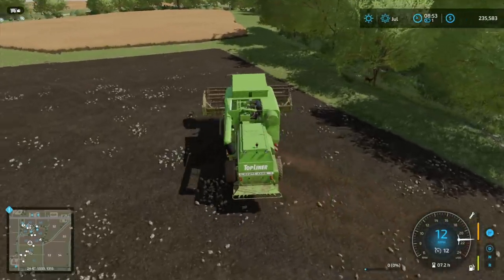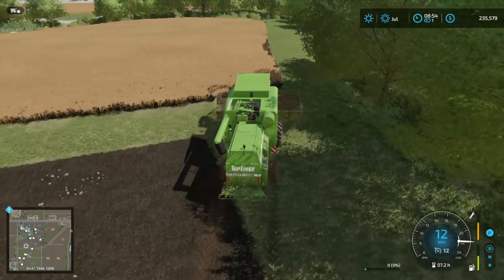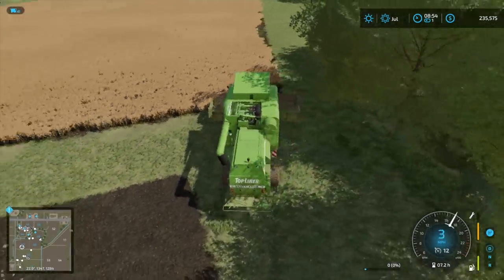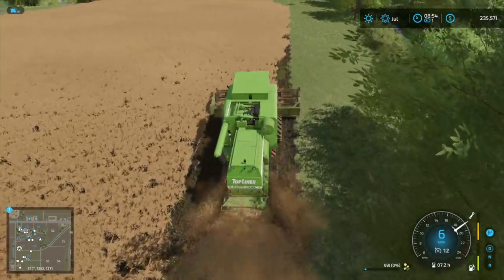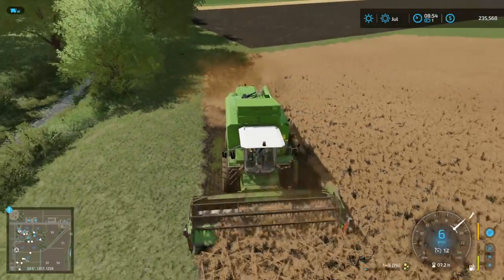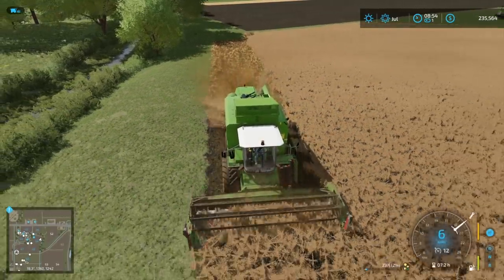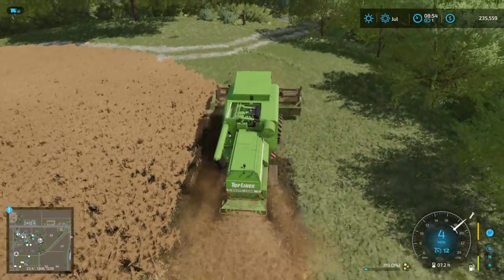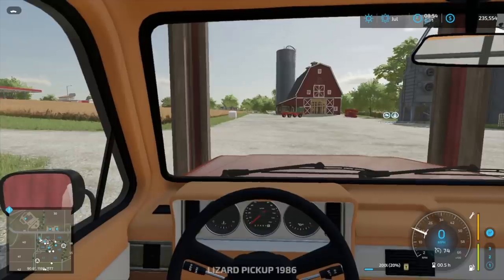Oh my gosh, I forgot about this field. Yeah, this is all my canola. We'll probably be able to harvest all this and not even fill up the grain tank. So I'm going to hire the worker here. We'll see, kind of see how he does. Okay, he's doing good.